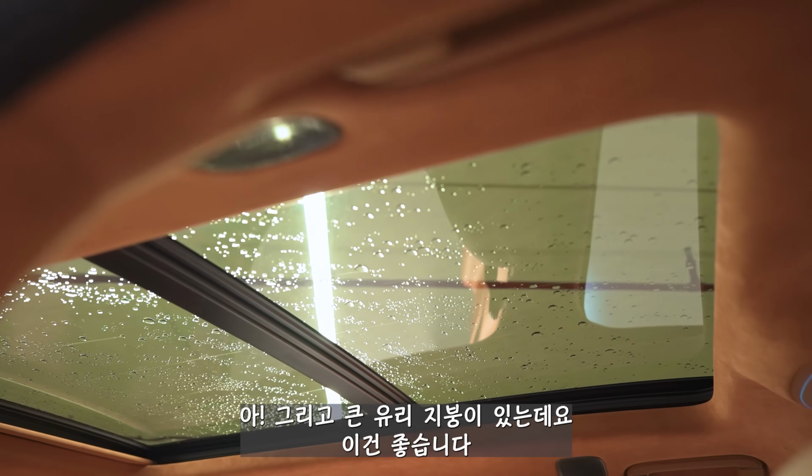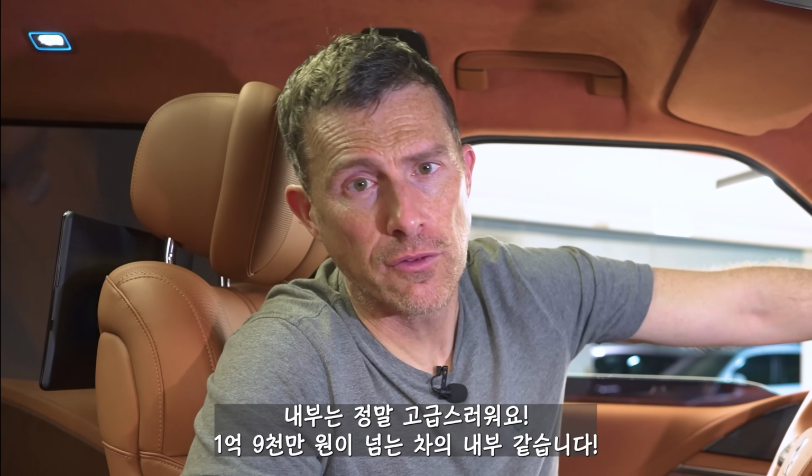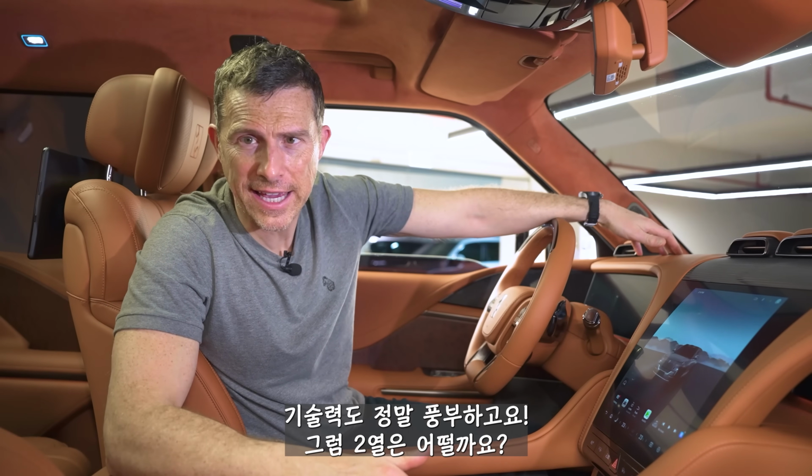Oh, look, we've got a big glass roof. That's nice. Inside, it feels premium. It feels like a car that costs over £100,000. I've got a lot of tech in here as well.